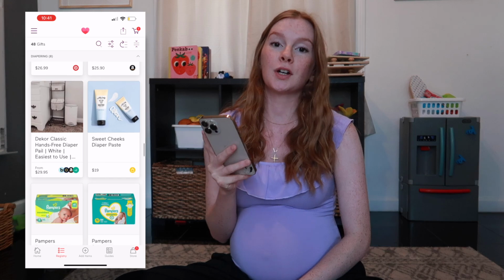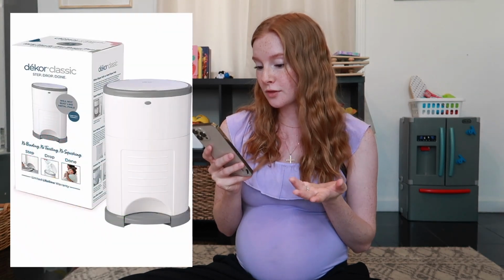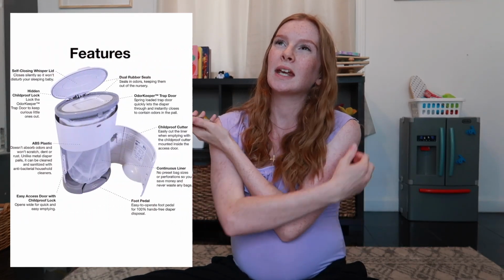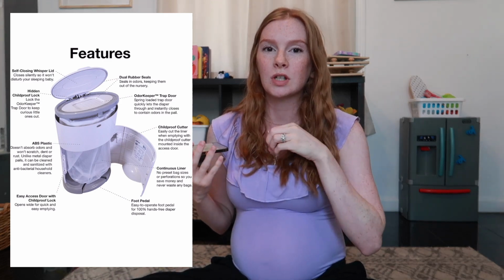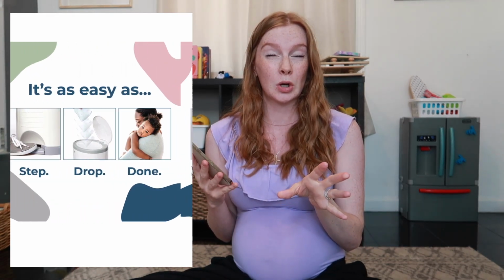The next thing I registered for is a diaper pail, and this isn't your common Munchkin or Ubbi diaper pail. This is just a hands-free diaper pail, which you obviously just step on the thing at the bottom and it opens up the lid. I think that's extremely convenient, whereas with the Munchkin and the Ubbi diaper pail, you have to use your hand to open it and kind of push your hand in, which I think is gross.